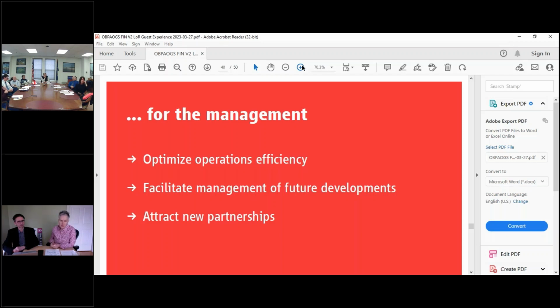Again, also important, attracting new partnerships. You have a great space and everyone's happy with it and it's easy to use. Well, then probably different carriers or different other partnerships that could be local will be interested in participating in the project. Because they're also customers, right? They're also customers.